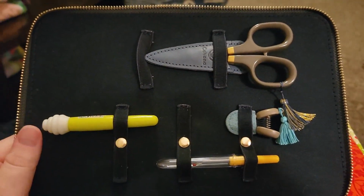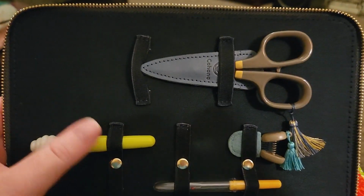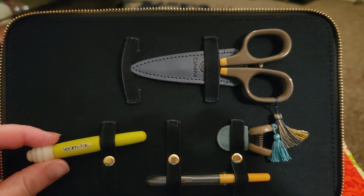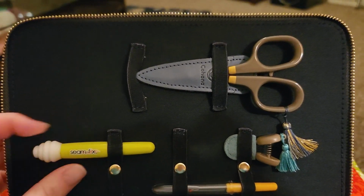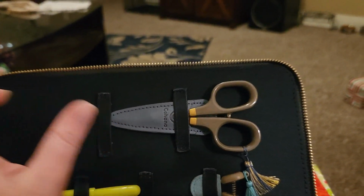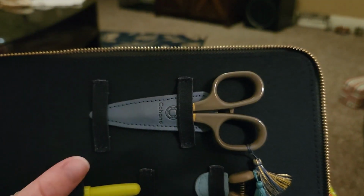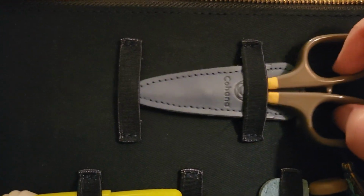So the top has these little tool holders. I originally had just my cheap Amazon seam ripper, and then I found my Seam Fix, which has this rubber end on it to help pick up the extra stray threads. They both fit nicely in here. I have my little mini snips from Kohana, and then I was recently able to snag a pair of the holiday limited edition Kohana embroidery snips from a seller on Etsy, Kingsland Needle Art. I think they sell out of Florida.